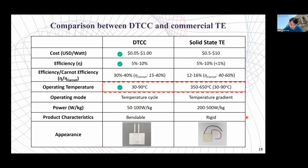If compared with the commercial product usually used currently, which is thermoelectric semiconductors, DTCC is cheaper and higher efficiency in the low-grade heat region. It uses a thermal cycle rather than a temperature gradient, which is good because it is challenging to maintain the temperature difference across two electrodes, particularly when the temperature is low. DTCC also has unique advantages, including high efficiency, low cost, and a bendable nature, as well as technical simplicity and the ability to form stacks of cells.